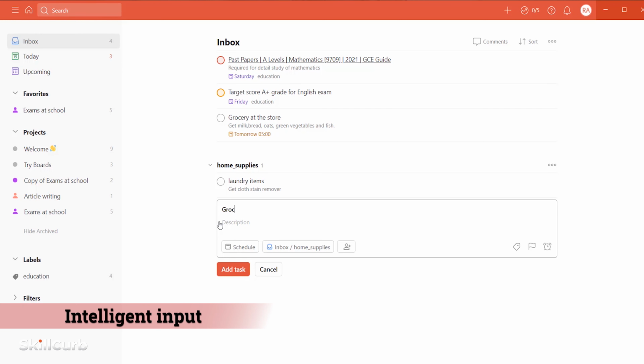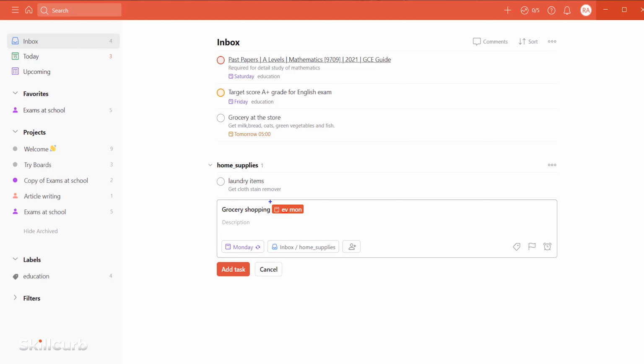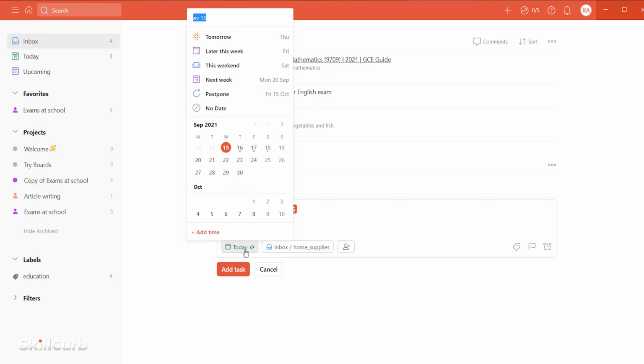Intelligent input. When setting up due dates, including those for recurring tasks, Todoist lets you use natural language input. If you want a task to repeat every Monday, you can type a shorthand like EV right alongside the task name, and Todoist will create a new instance of the task due on next Monday every time you mark the previous one complete. It can read other shorthands too, like TOM for tomorrow and more.